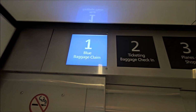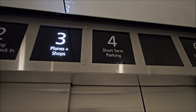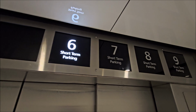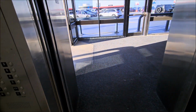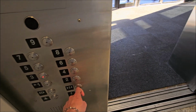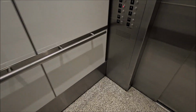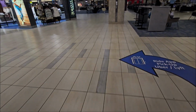Here we go. Go back down to 3. Here's your certificate. Named after Amelia Earhart. Level 3, shuttle to all gates, shops. Jannus Elevators. These ones weren't as busy.